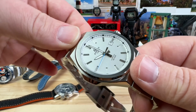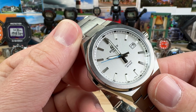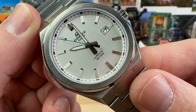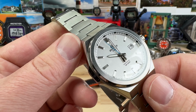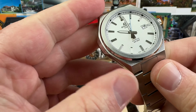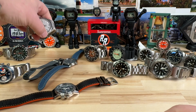This guy here, the Casio Edifice EFB108D. This one does have a sapphire crystal, as clearly indicated on the dial. No box or papers with this one. Does have a couple extra links, so you should be able to get it to fit. Extremely thin, very cool looking watch. Only $35 plus the shipping, of course. $35 on that one.